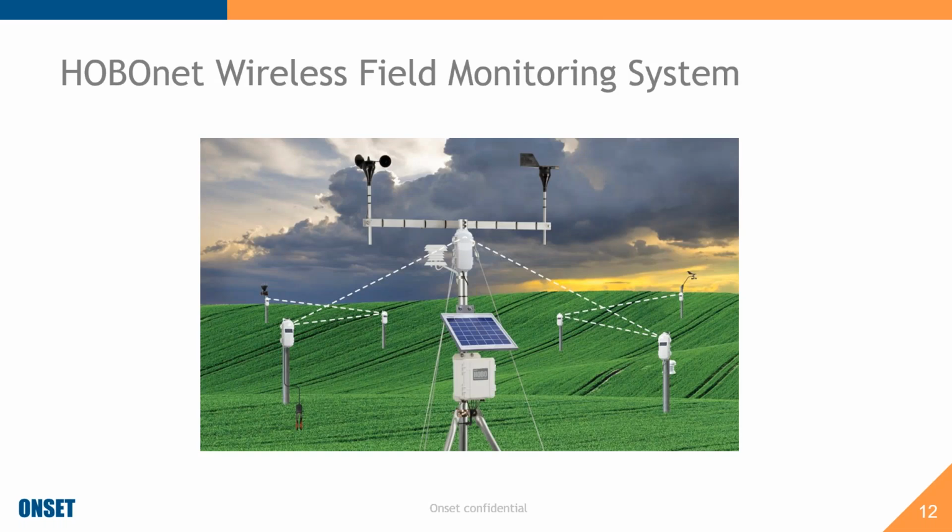And so what do you do about it? Well, our solution, and what we are here to talk to you about, is HOBOnet. So with HOBOnet, you can monitor temperatures across multiple points in your field with a single system. You can get near real-time data and alerts based off of your needs.